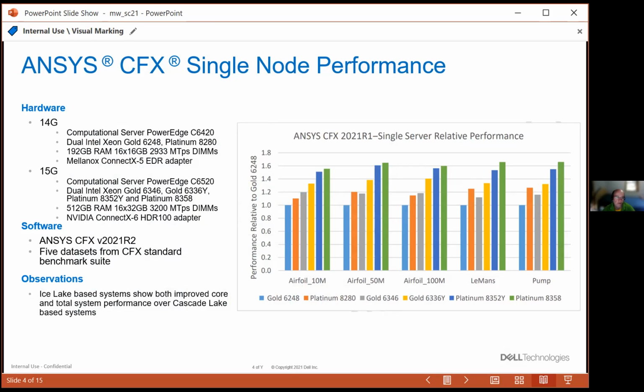So an example here is ANSYS Fluent CFX, which is an accurate CFD program from ANSYS. And we can see that our new 15th generation hardware with Intel 3rd generation scalable processors, various processors here with different numbers of cores, so these would all be dual socket processors. So as an example, the Intel Gold 6346 processor, which has 16 cores per processor, would have 32 per node.